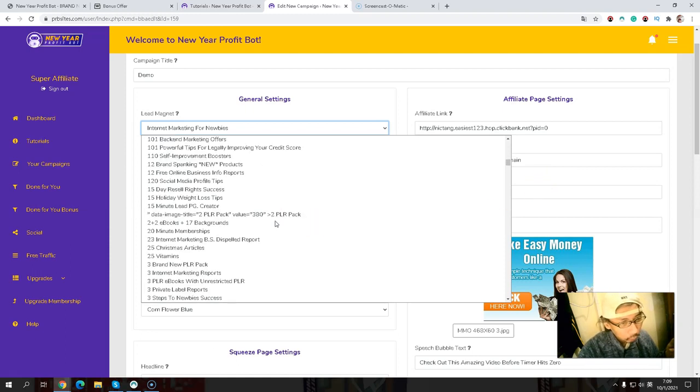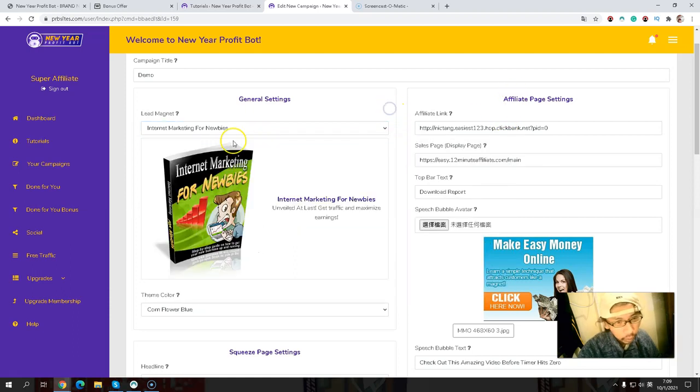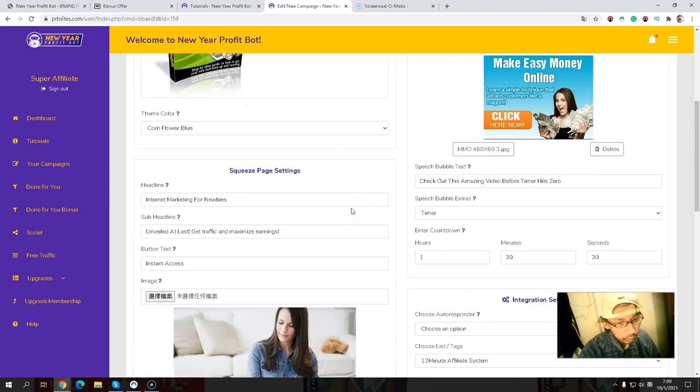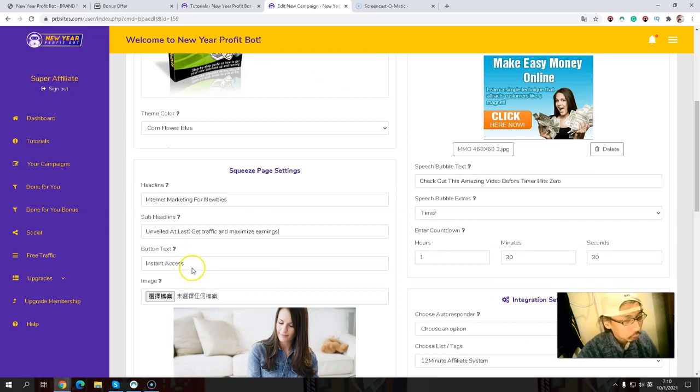So I select internet marketing, internet marketing for newbies. You can see the color; there are different colors you can pick. In the squeeze page settings, you can set the headline, subheadline, and the button text. I just use the headline and subheadline. You can also set the button text, like download your free report, whatever you want. For the image, you can select your image.